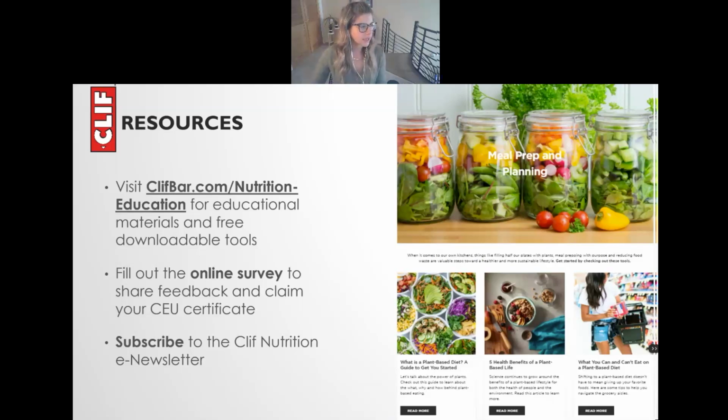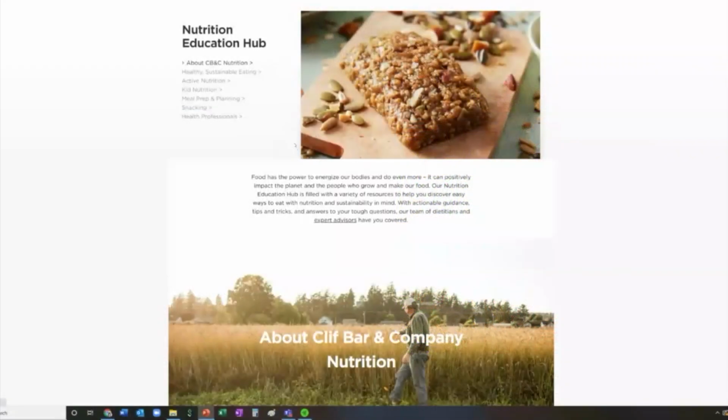So I want to take a minute and click through our cliffbar.com/nutrition education hub and show you where some of these things can be found. On the page here, I've got it pulled up, cliffbar.com/nutrition-education. You'll see in this top left-hand corner, we've got a navigation menu that points you to the various sections of our site. We've got some information about Cliff Bar and Company and our nutrition philosophy. We have healthy, sustainable eating 101 resources that I mentioned. We have some information on active nutrition. We've got kid nutrition, meal prepping and planning, snacking, and then some resources for health professionals. So I'm just going to scroll through here and show you what this all looks like.